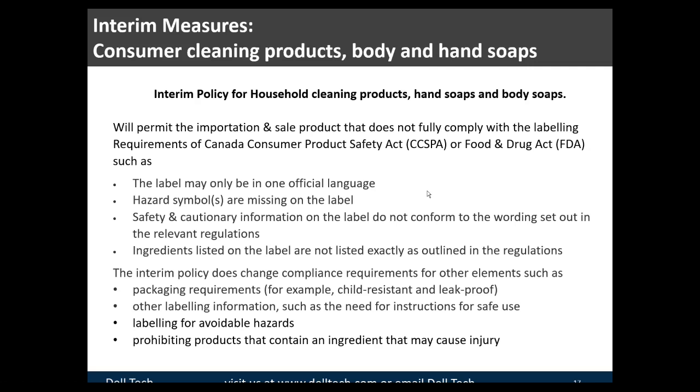Perhaps there are hazard symbols missing, because the Canadian requirements under the CCCR regulations use a lot of symbols. You don't see that under the Consumer Product Safety Commission regulations of the US, or if you're importing from Europe, there might be different hazard symbols, because under the CLP in Europe, they're closer to a GHS type label.